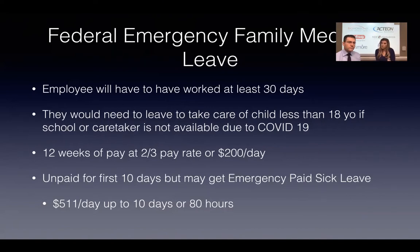So it would not start until April 12th. So what happens between April 2nd and April 12th? You would have to pay them the $511 a day. So this employee who chooses to be at home with their child would qualify for the $511 per day for the first 10 days. And then after that, you would pay them up to $200 per day for 12 weeks.